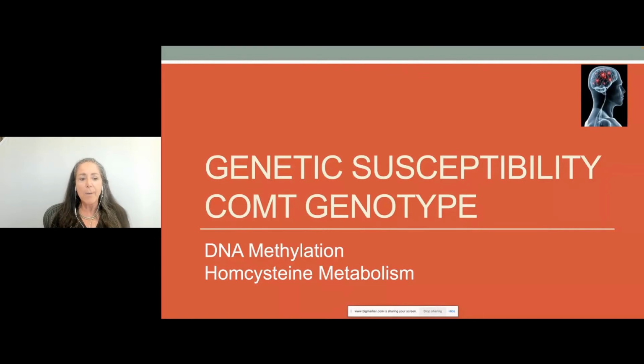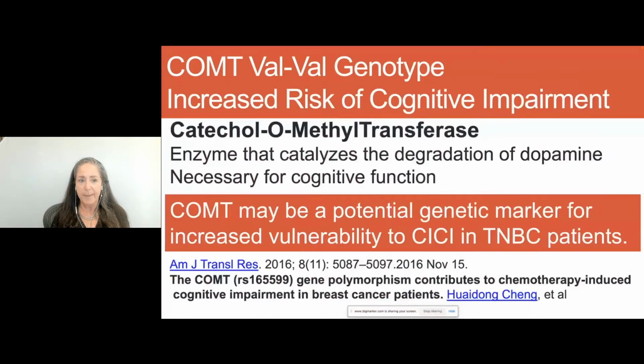All right. Now, also mentioned the COMT SNP. And so this genotype causes patients to not make as much dopamine in their brain. And dopamine is a neuroprotectant neurotransmitter. And it also is a regulator of attention and focus. And so patients with a COMT VAL genotype will have increased risk of cognitive impairment and also mood dysregulation. And so that could be a genetic marker for being more at risk during chemotherapy.